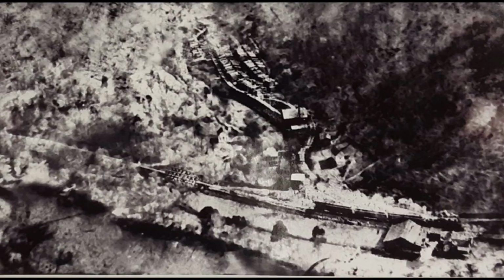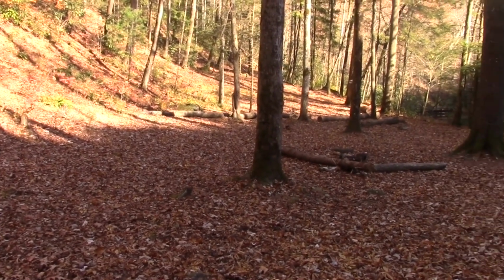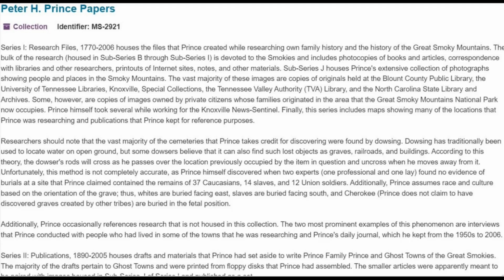This here is an ancient photo of the town of Forney, a town once located at the mouth of that very creek on the Tuckasegee River, about 12 miles west downstream from Bryson City. The village was located on a surveyor campsite established in 1835 by Major Daniel Monroe Forney of the War of 1812 fame. Well, one source does say that, but another kind of points to a different Forney.